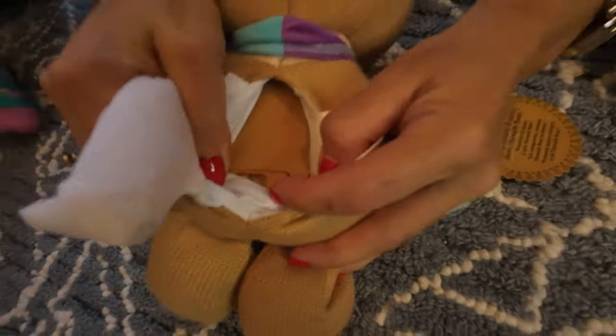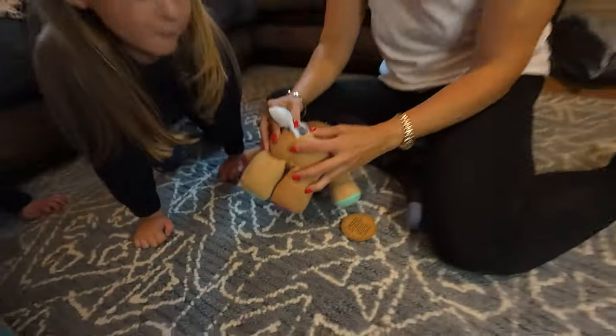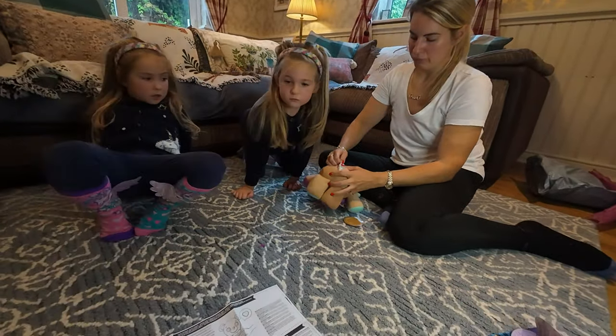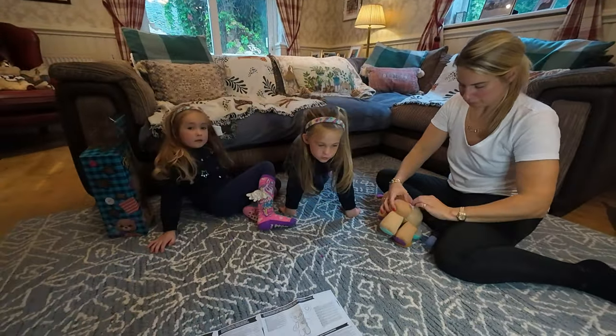So that's Turd, that's the Toy Toys, and that's the little rabbit. So that was the original mode setting it was on when I pulled the tag out the back of it. We might have to put new batteries in it then. Yeah, maybe new batteries. Do we have any batteries?